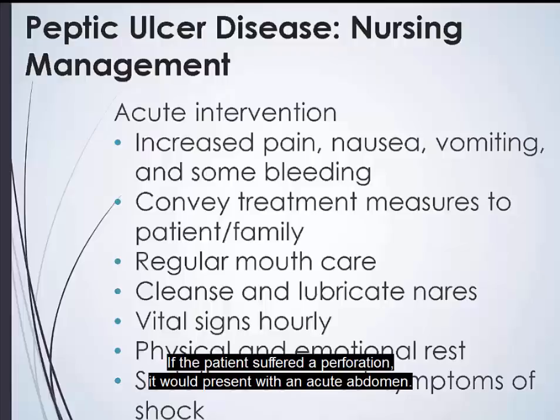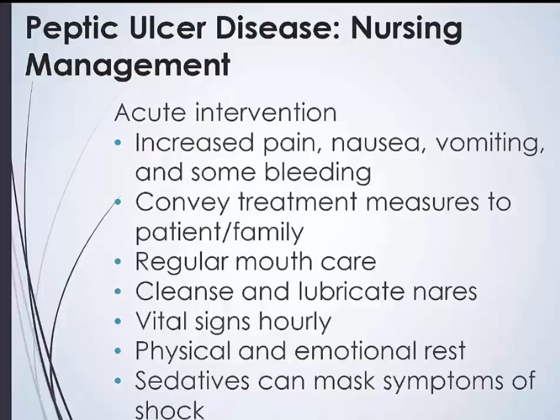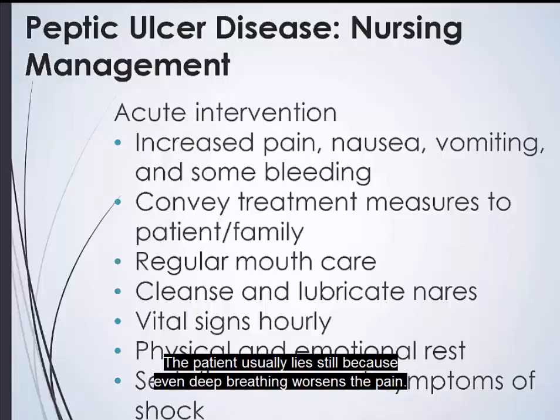If the patient suffered a perforation, it would present with an acute abdomen. There is a sudden, intense, continuous epigastric pain that spreads rapidly throughout the abdomen, often becoming prominent in the right lower quadrant and at times referred to one or both shoulders. The patient usually lies still because even deep breathing worsens the pain.